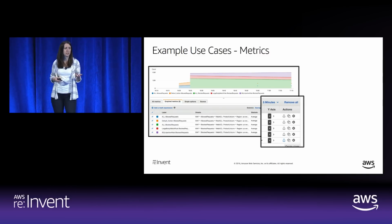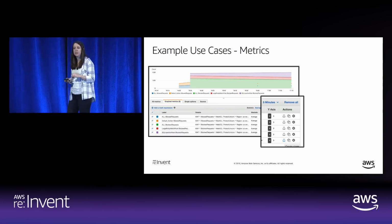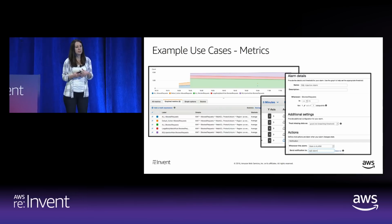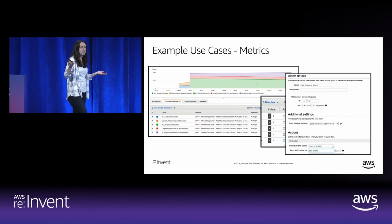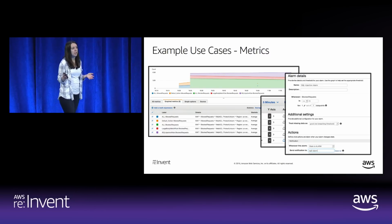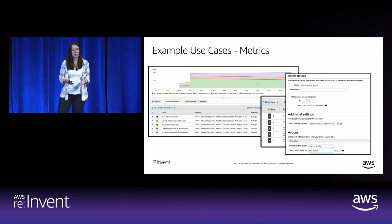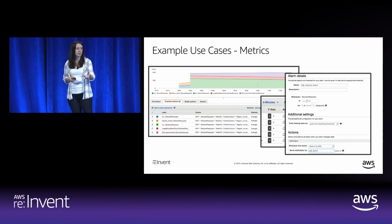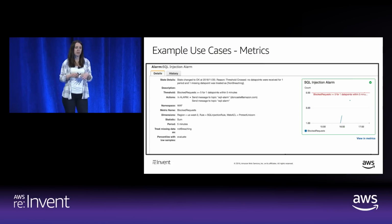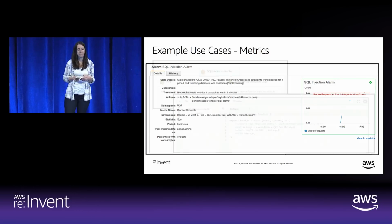If we take the SQL injection rule, for instance, you can see in the bottom right there is a little alarm bell, so you can click on that and create an alarm based on the SQL injection rule. Here I'm creating an alarm, calling it a SQL injection alarm, and setting my threshold to be greater than or equal to 5. So if I get 5 or more SQL injection attempts within the period of time, I want it to send a notification to this SNS topic. And it creates my alarm. It sets it up, and it's not in an alarm state, so you can see the little green box around the metric on the right.